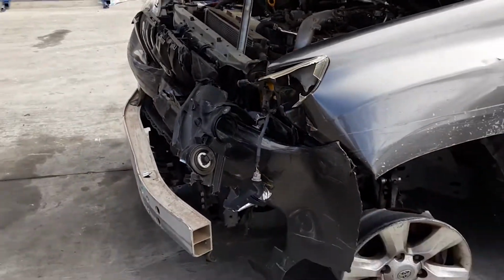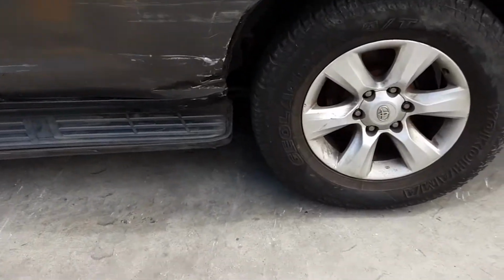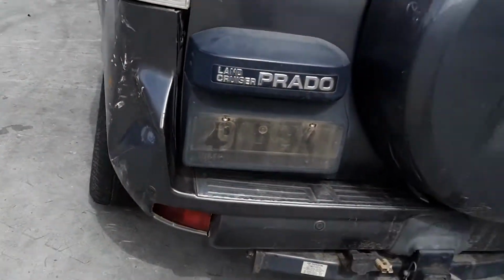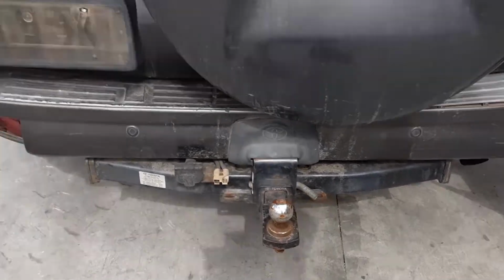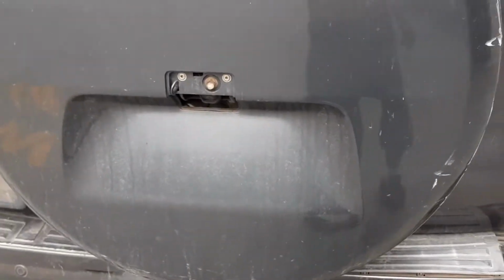This vehicle has damage on both sides as well as front and rear. We have the left hand 17-inch factory alloy mag with an average tyre. Factory fitted tow bar supplied with all bolts, brackets, loom and neck. Spare wheel cover, inner and outer, does have a few scuffs and scratches, still may be usable.